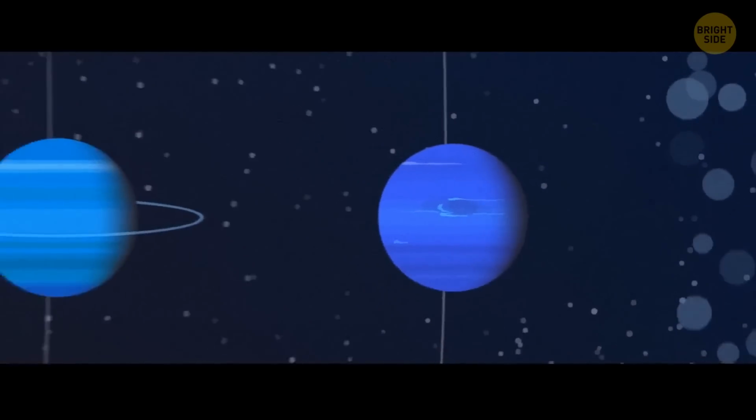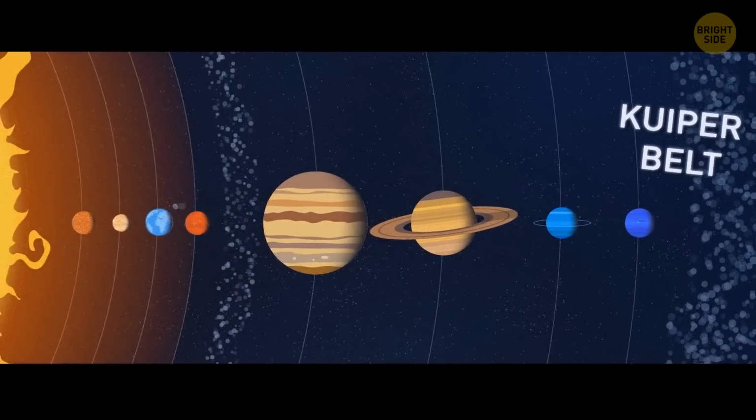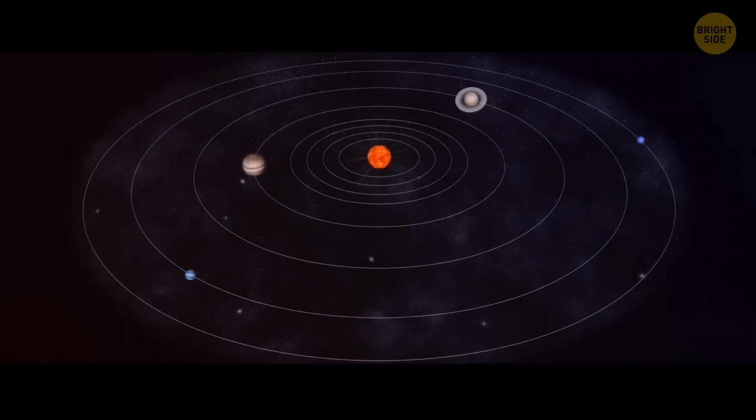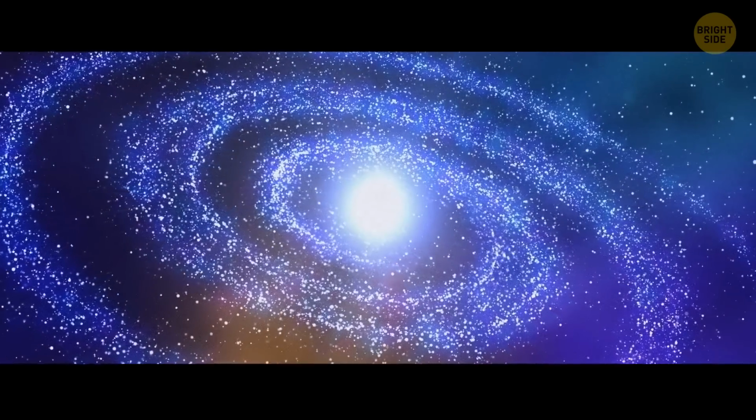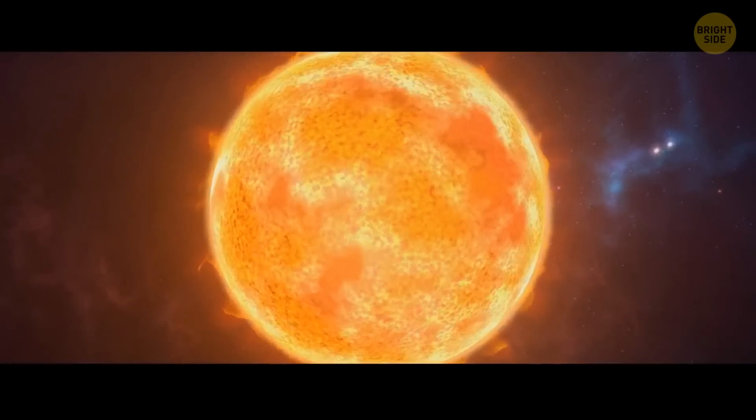Neptune captured Triton from the Kuiper Belt. That's an area filled with icy objects and rocky debris stretching beyond Uranus. That means Hippocamp is a third-generation moon, kind of like a second cousin twice removed or something. Now, the Sun also had a turbulent past.